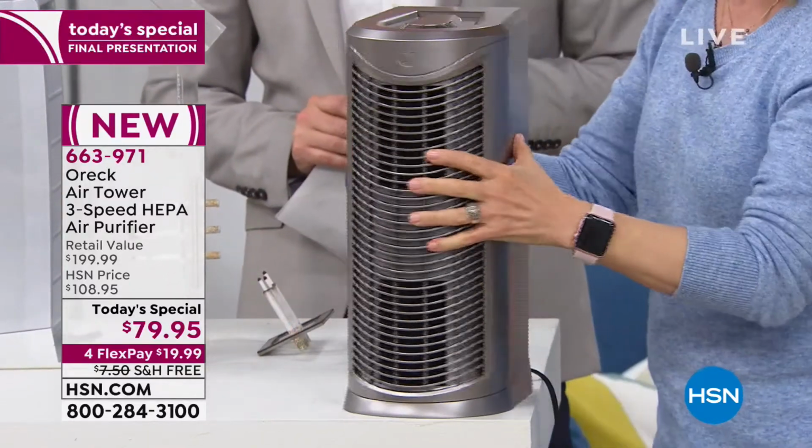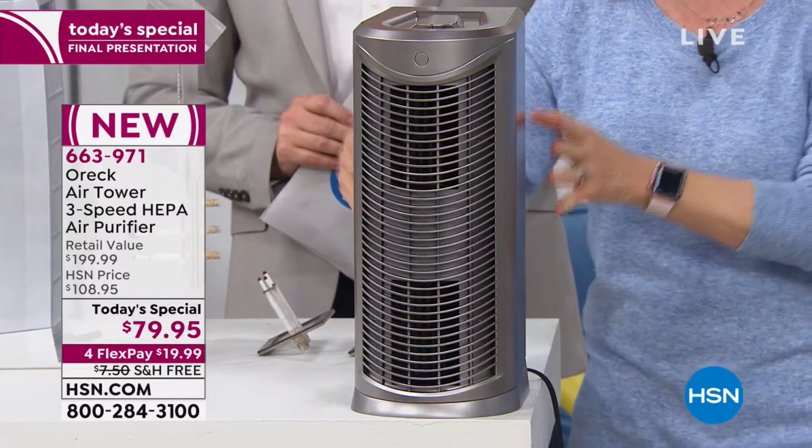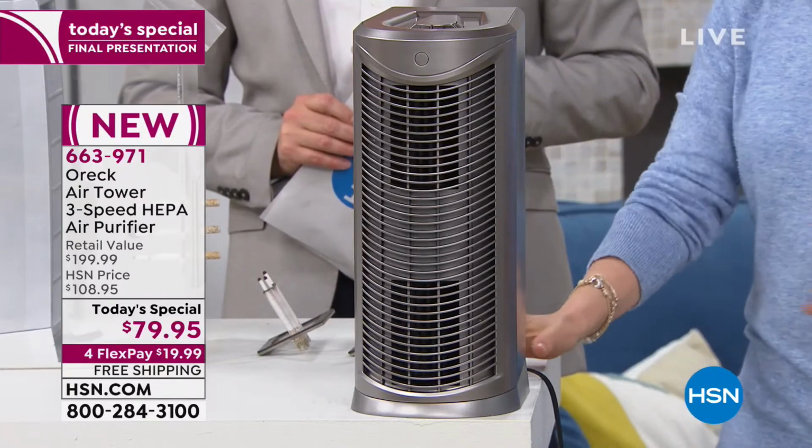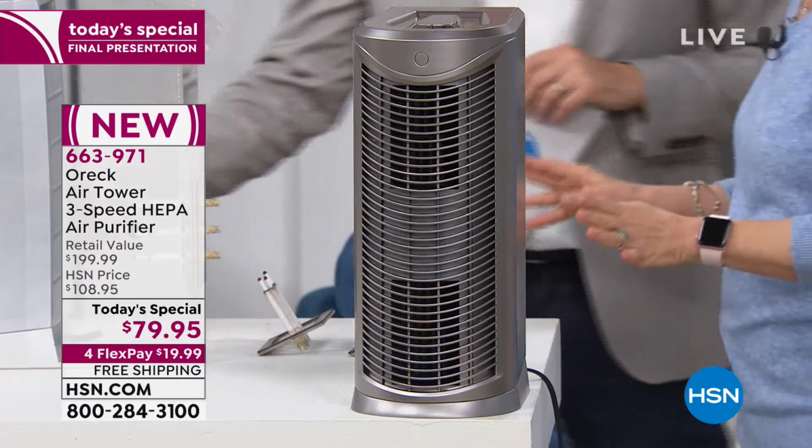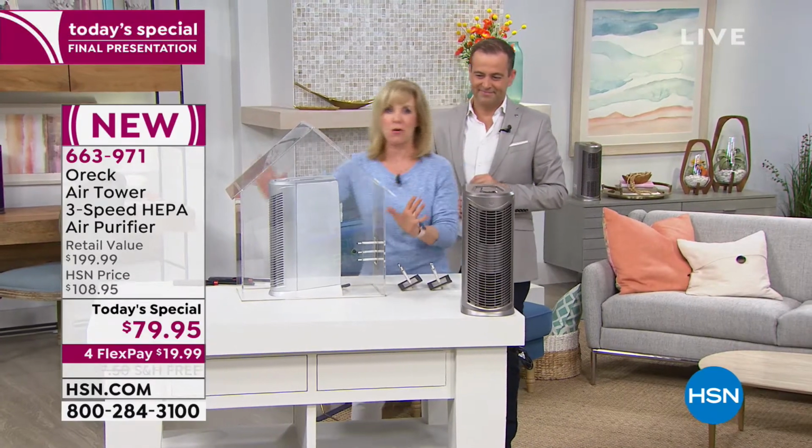So I like that it's on a kitchen counter or on a desk or maybe next to your bedside. And all you have to do is plug it in and turn it on. It's very, very simple. Okay, let's show our smoke chamber.